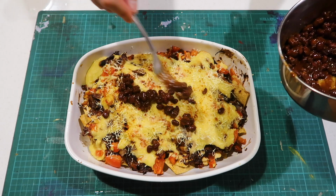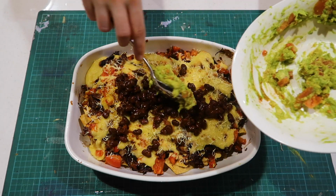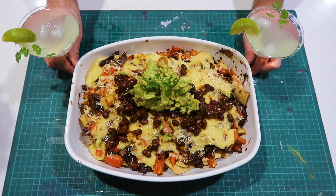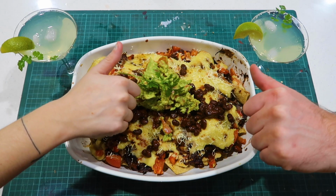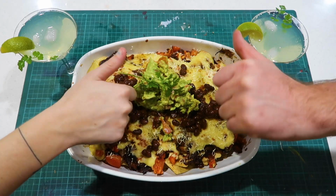We made it way too massive for 2 people. Yes, this was only for 2 people. Then we added the guacamole, some coriander, and margaritas, which are optional, depending on how old you are. Honestly, this was so delicious. It took us ages to get through it. We even ate some more the next day, and yeah, so good.